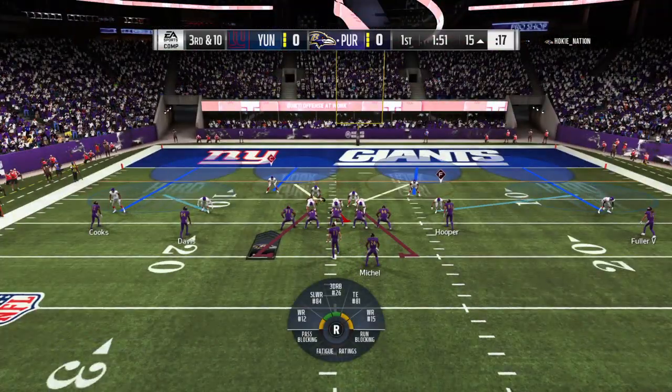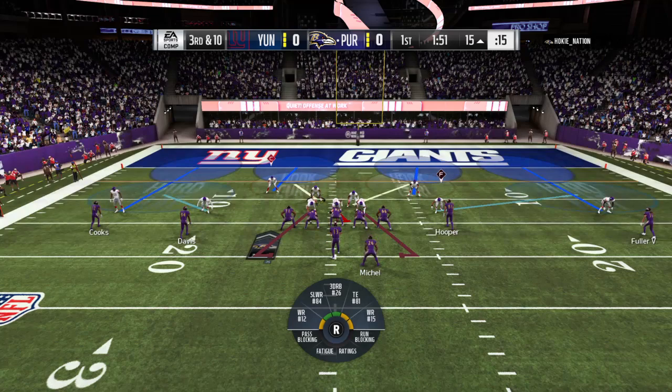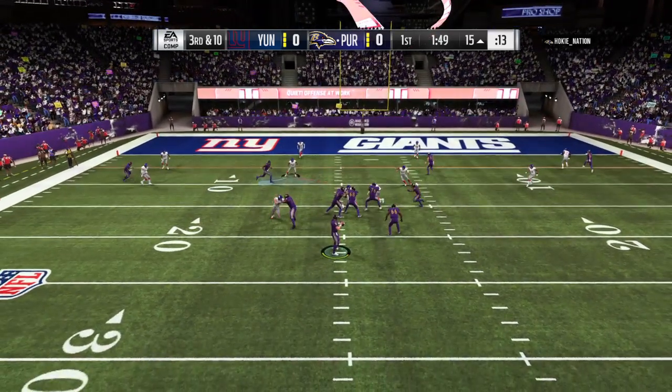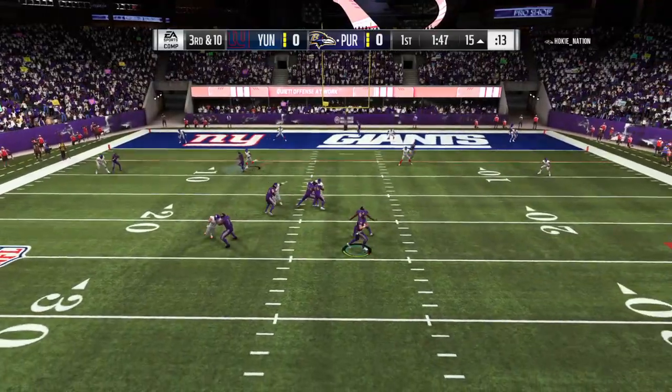Gone! Detroit! Detroit! Marino looks to toss it again.